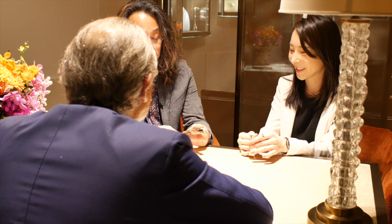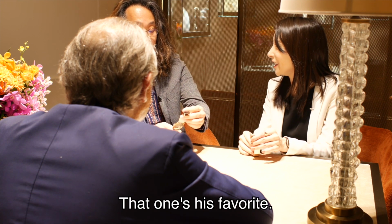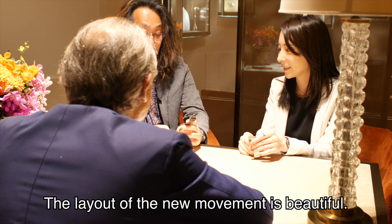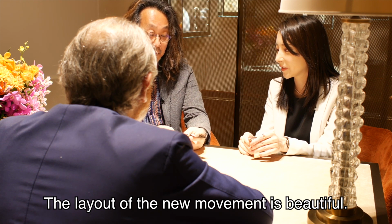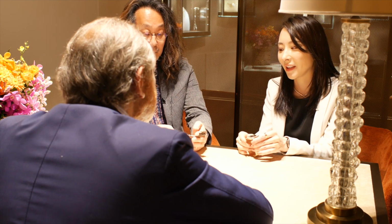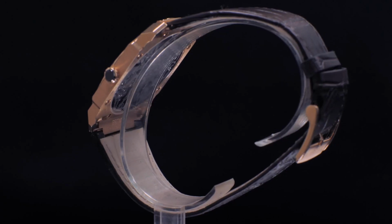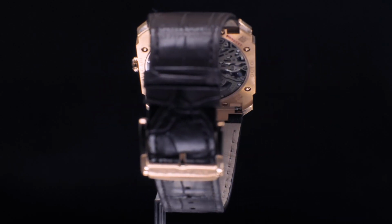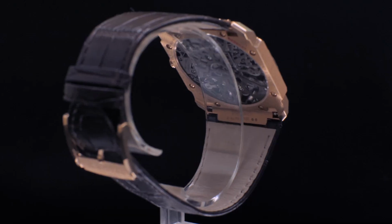Yeah. So the layout of this new movement is quite beautiful. Yes, the back is beautiful. Honestly, we try to have the most beautiful movement possible with this kind of architecture and layout that we have about the movement.